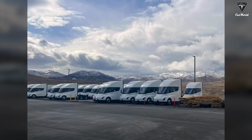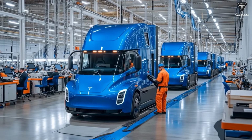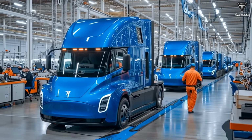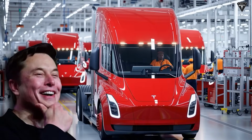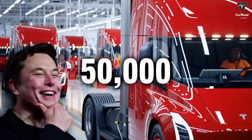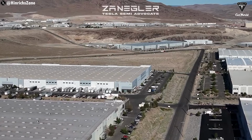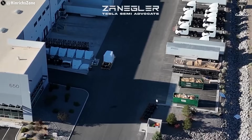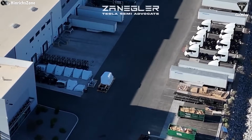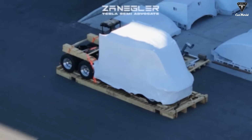The number of newly built Tesla Semis has been steadily increasing recently, indicating that Tesla is ramping up production lines ahead of the planned mass production later this year at the new factory. According to Musk, this new line is expected to produce 50,000 Semi trucks by the end of the year. Recently, longtime Tesla Semi supporter Zainiger shared some intriguing findings from a drone flight over the site. Among several seemingly freshly manufactured Semis and related components, one particular Tesla Semi stood out. It was shrink-wrapped and sitting on a pallet, drawing a lot of attention.